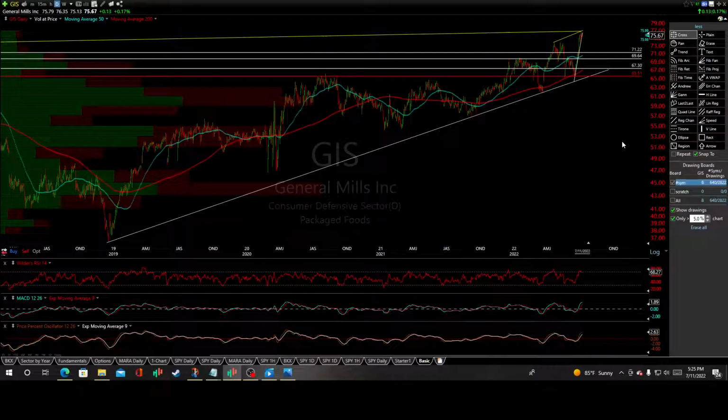This is a potential breakdown setup for GIS, General Mills Incorporated, a company of the consumer defensive sector, component of packaged foods. We have this primary uptrend line here off the December 2018 Christmas Eve massacre crash lows, with multiple and continuous reactionary lows to help validate that.